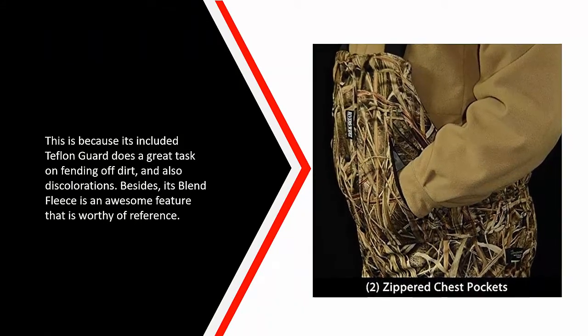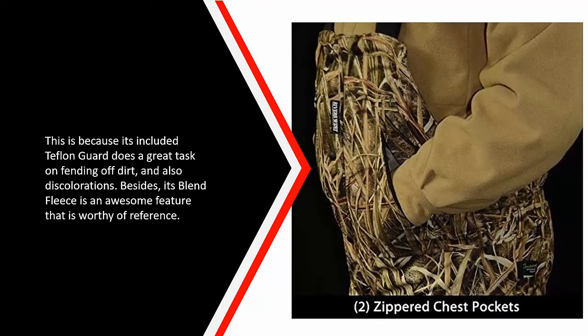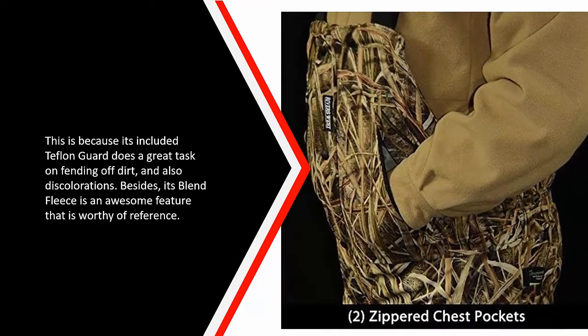This is because its added Teflon shield does a great job of fending off dirt and stains. Besides, its blend fleece is an awesome feature that deserves mention.